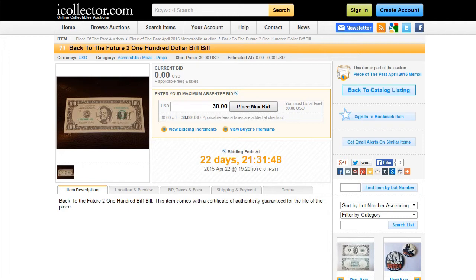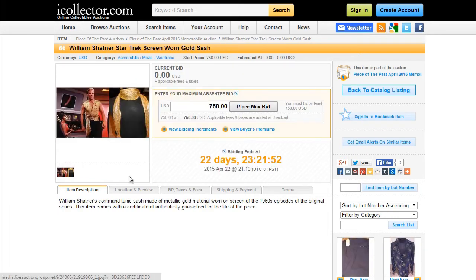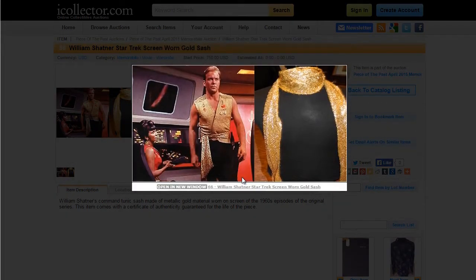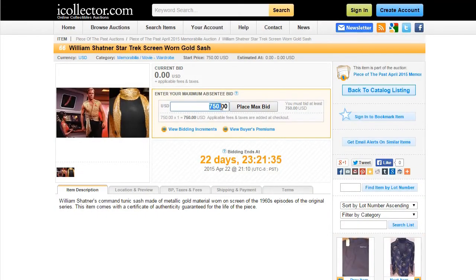The second item we're going to take a look at in this auction is lot number 66, which is a screen-worn gold sash which was worn by William Shatner, aka Captain Kirk, on the 1960s episode of Star Trek. As you can see in this picture, here is the sash wrapped around Captain Kirk's waist. The bid on this lot starts at $750, and the auction is on April 22nd.